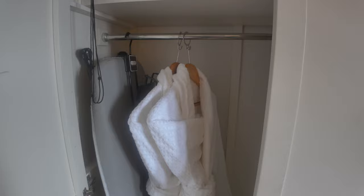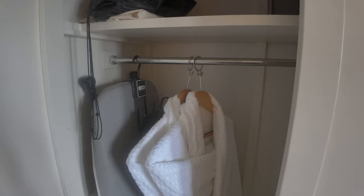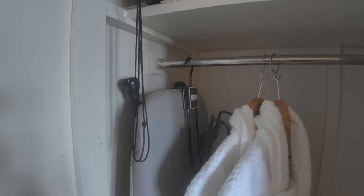So in the wardrobe, you've got two dressing gowns. Right down there at the bottom, you've got two sets of flip-flops. A lot of people that stay here at Boringdon will use the spa area as well, and so you've got those that you can wear up to the spa. And you've got your hairdryer on the top shelf. You've got an ironing board.